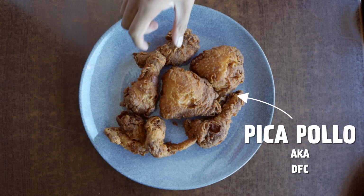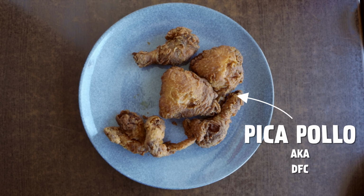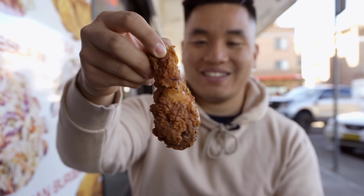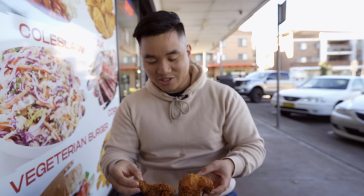So this is Dominican fried chicken. They call this pica pollo. It's pretty much their own signature combination of herbs and spices in the marinade. I reckon it looks even better than the last time I tried it actually. It's crispy, man. I might start off with the drumstick first. Let's try it out.